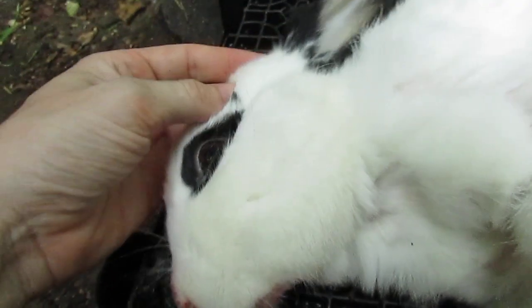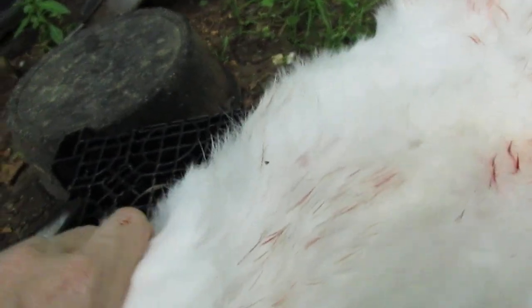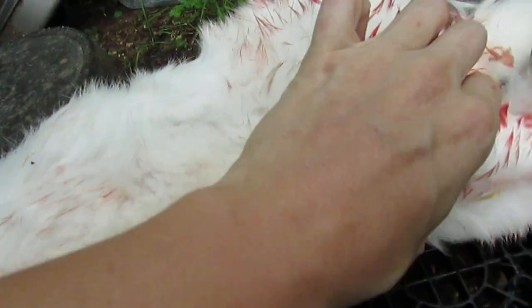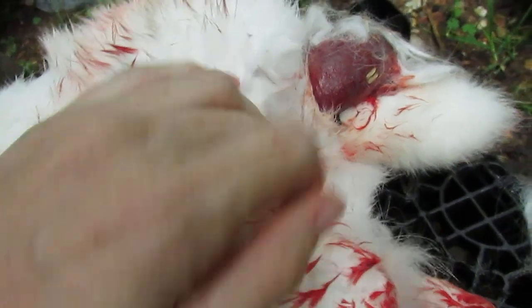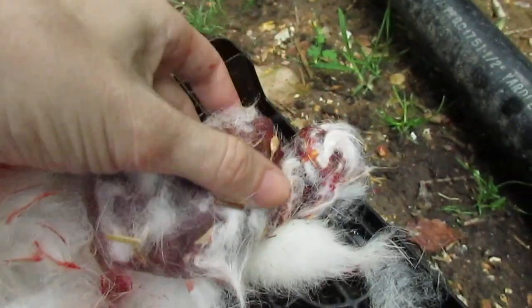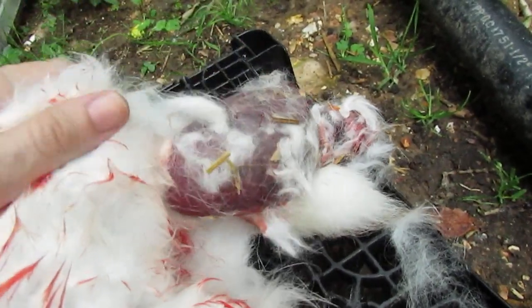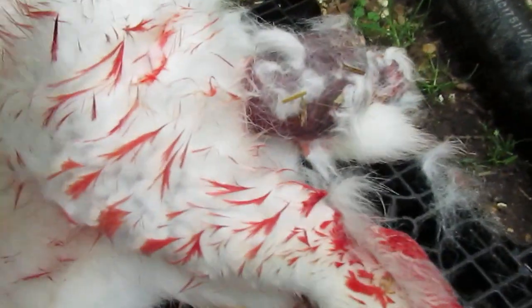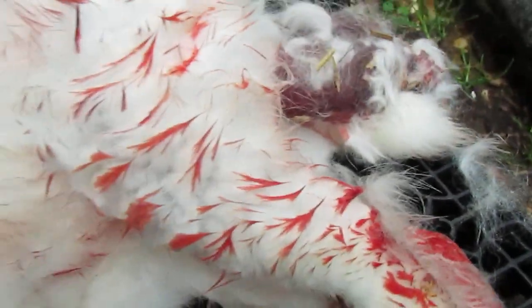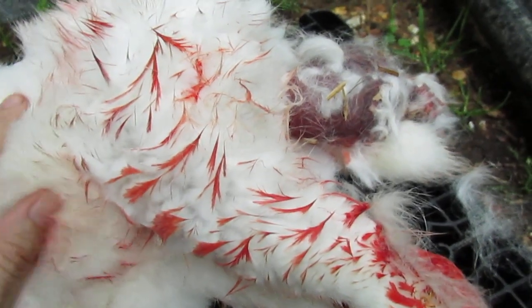This is our poor doe. Like I said, she just died. She's still limber and all that. But whenever you have a doe that seems to be having trouble giving birth, make sure you take a look at her. This is actually not a baby rabbit. This is her uterus. She has pushed so hard. It doesn't actually feel like there are any more babies in her, but she pushed so hard that she pushed her uterus out, and this ultimately was the death of this rabbit.